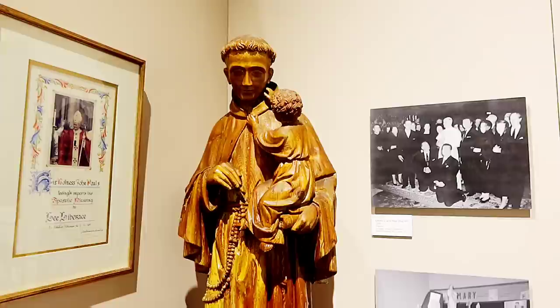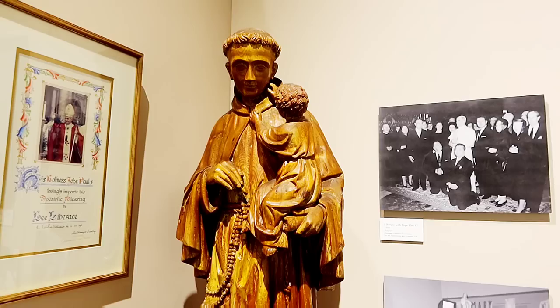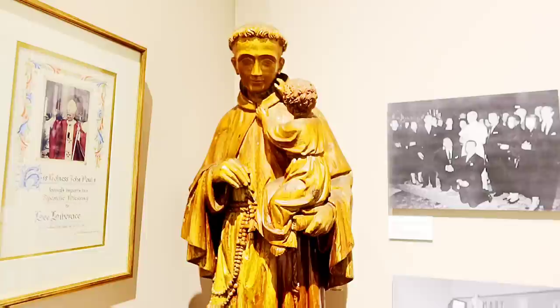When searching later for the mysterious nun, he couldn't find anyone matching her description. The performer reflected often on the incident and even built a shrine to St. Anthony in his Palm Springs home. So that's where this came from.